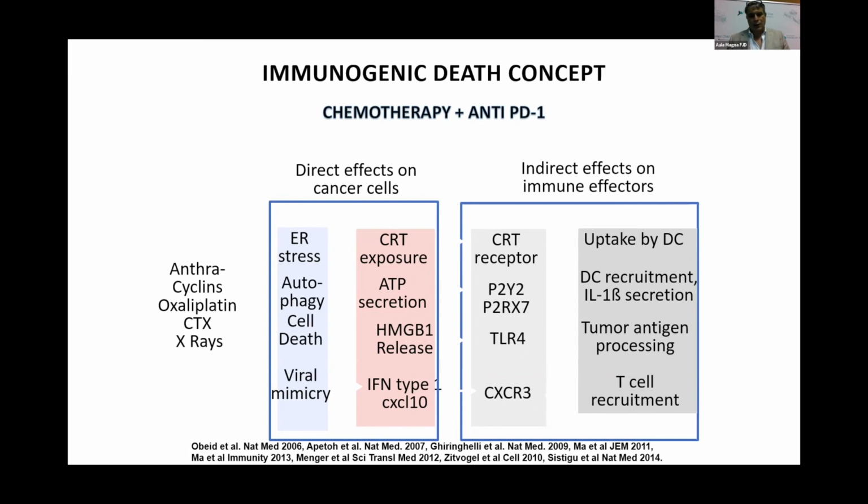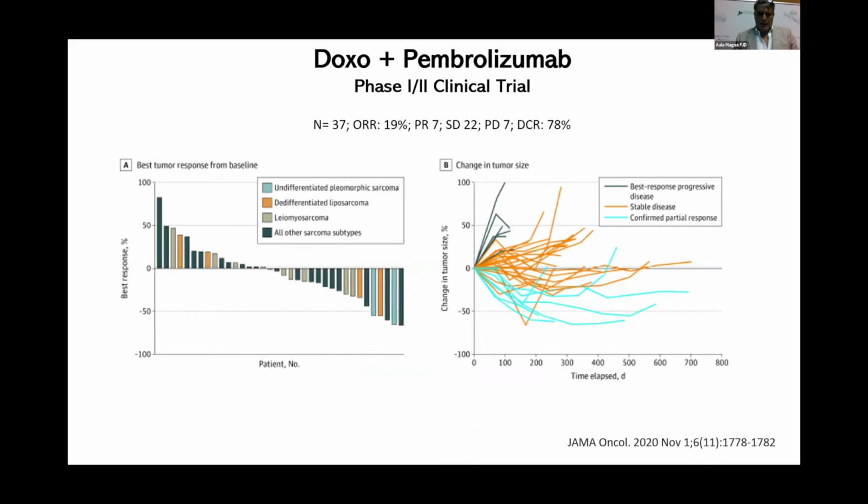That means, what happens after the administration of doxorubicin? Some molecular changes happen, molecular expression on the surface of the tumor cells, that make a call for T lymphocytes. In other words, it is a kind of vaccination or a kind of activation of adaptive immune modulation.